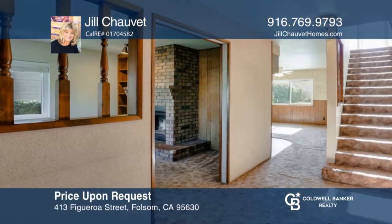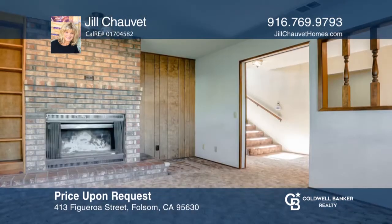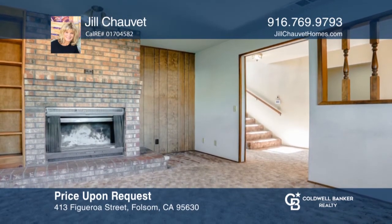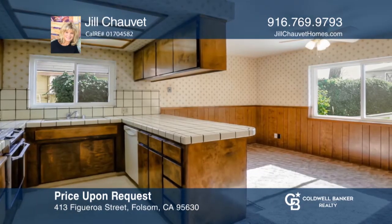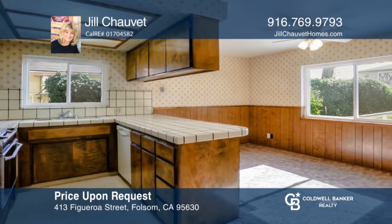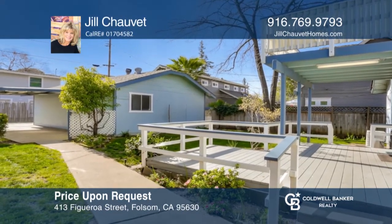Don't miss this historic Folsom one-of-a-kind home in the hub of Old Town. This charming 3-bedroom, 2 1/2 bath home features 2 bedrooms and a full bath downstairs. Enjoy the farmers market, concerts, antique stores, restaurants, and award-winning schools. To see how you can turn this house into a home, call Jill Chauvet.